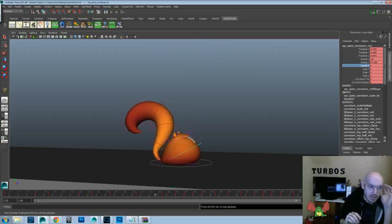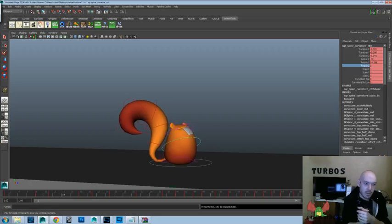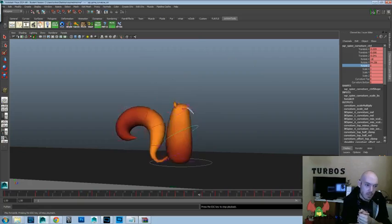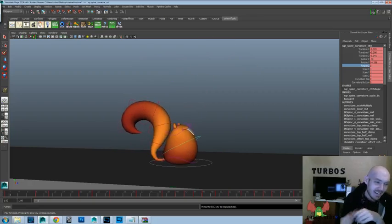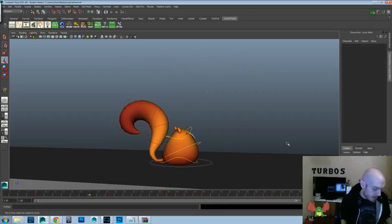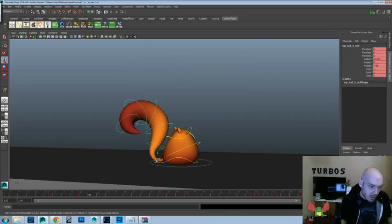Give it that sense of like there's a thinking or a preparing to jump. It's got that kind of quality. Okay, so let's go ahead and save that. I feel like that's working okay. And let's go ahead and see if we can't get more into this tail here.